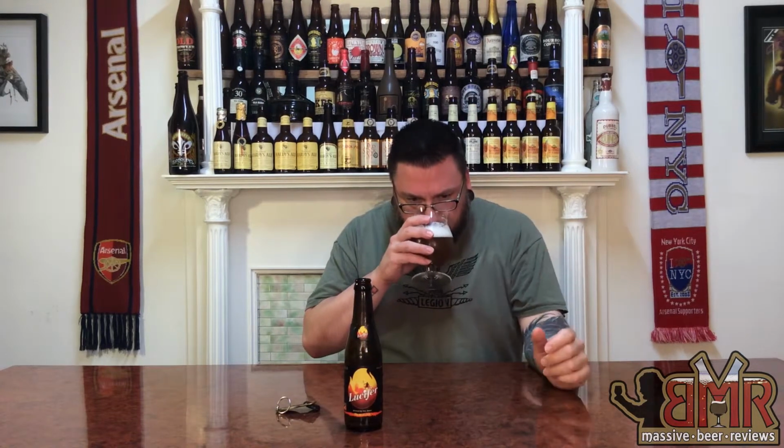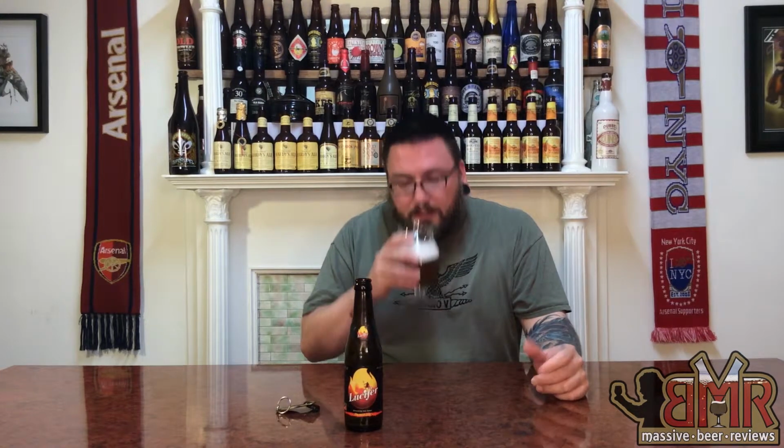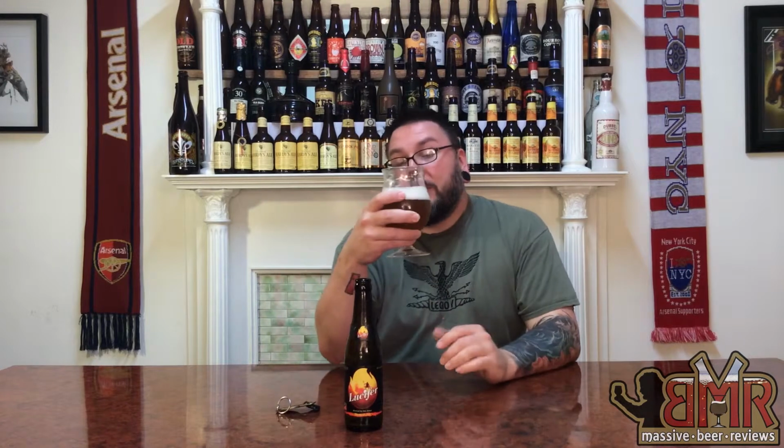Tons of citrus. I mean, there's maltiness there, but there's like orange and lemon zest and just all kinds of citrusy goodness going on in there. A little bit of coriander, a little bit of spiciness, and a little bit of breadiness, a little bit of yeastiness to it. So it smells pretty good overall. It smells like your classic Belgian style triple golden ale style beer.